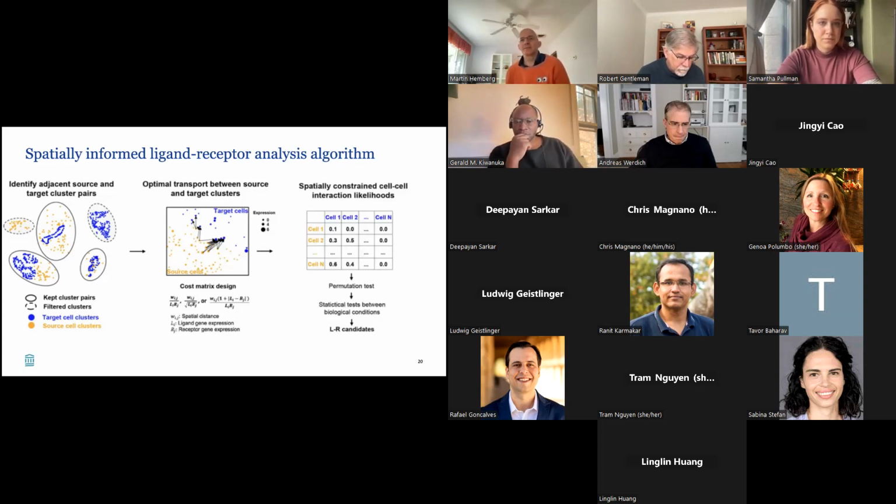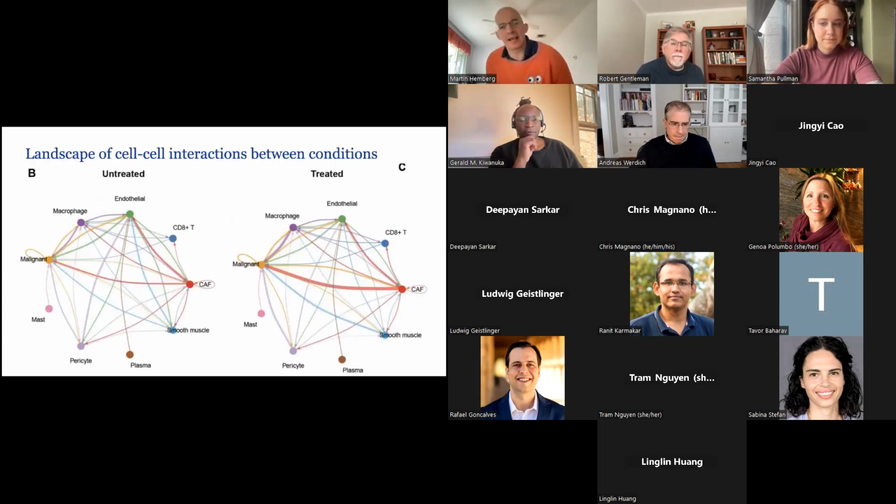Once we've done that, we can calculate a likelihood that any given pair of cells will be communicating, and then aggregate those likelihoods. We can then do controls, which turn out to be best done with permutation tests, in order to establish a baseline. Then we can calculate the total likelihood across all of the different pairs that these two cell types are communicating, and compare these likelihoods between the treated and the untreated conditions, and find out which ones are likely to have changed with regard to the treatment.